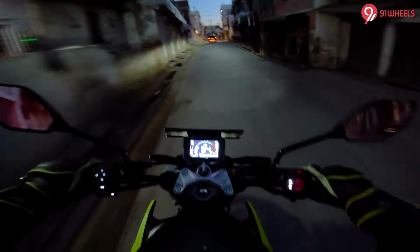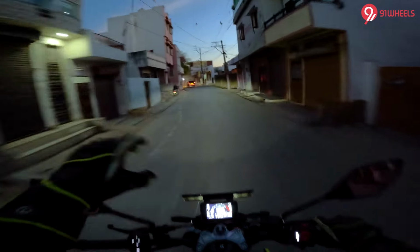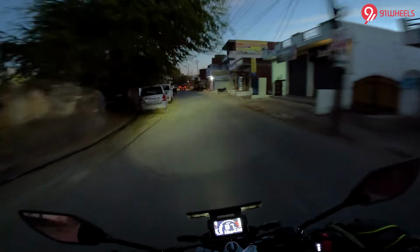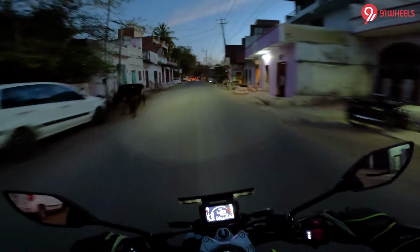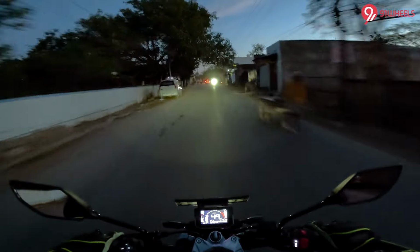So Udaipur is just about waking up. It's 6:20 in the morning. This is, I think, the old part of Udaipur, narrow lanes. In normal daytime, it is congested, but we are making good pace all the way towards the highway.